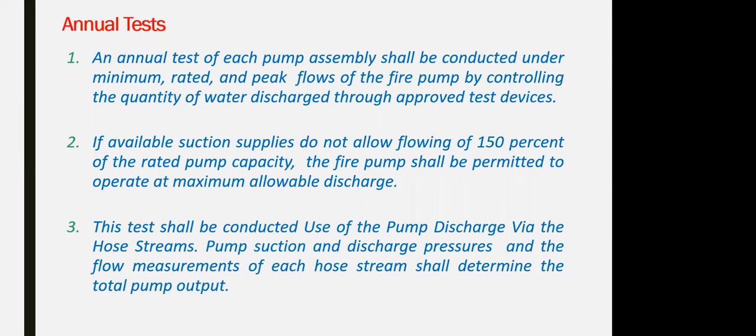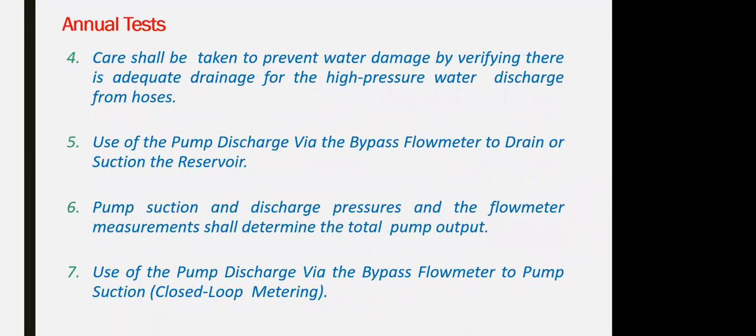The test should be conducted with the pump discharging via the hose stream network at the farthest end of the standpipes of the hose stream. Pump suction and discharge pressure are to be maintained and checked for each hose stream system. Care should be taken during the test because it works at high pressure and full water discharge capacity.